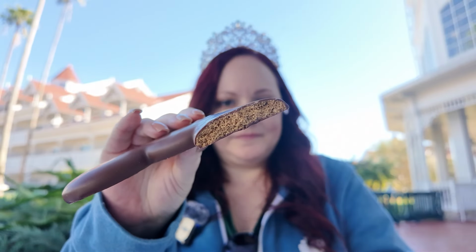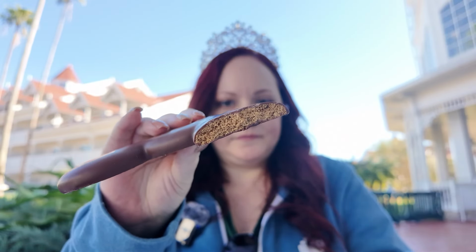It's not too overpowering, which is really easy to do with gingerbread. And the chocolate ears part, I love that. The chocolate has a little bit of crunch to it. So when you bite into it, that texture of the chocolate and then the gingerbread cookie part is absolutely amazing.